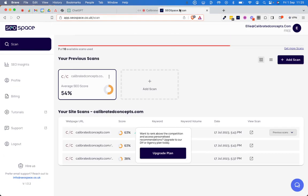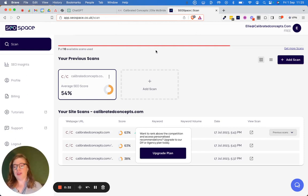So in the dashboard, they have a lot of really good tutorials and things like that. In here, you can see I've got scans of my website. I've got my average SEO score, which has gone up since using this tool, which is great. I get 10 free scans a month. And when I'm using it with my clients, I can pay for more scans or be on one of their paid plans. So I can either buy them as a one-off or I can join their subscription base. I think down the line, I will definitely be on their subscription plan. I just haven't needed to just yet.